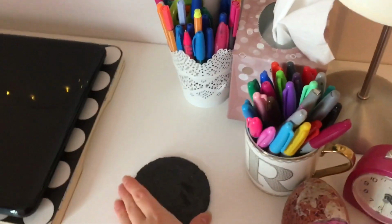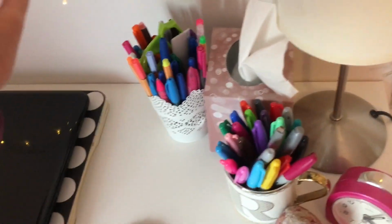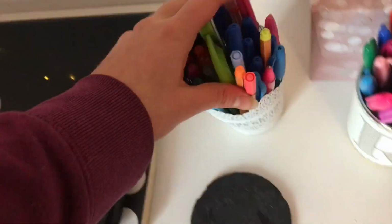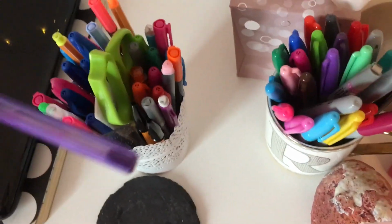Over here is quite a lot cluttered, but I like having everything out, so I'm not bothered. So I've got another slate coaster for candles and tea. Where do I start? Okay, I'm going to start with this. So I've got a skewer pot with a load of pens in. So I'm not a big pen naming person, but I think these are Inkjoy pens.